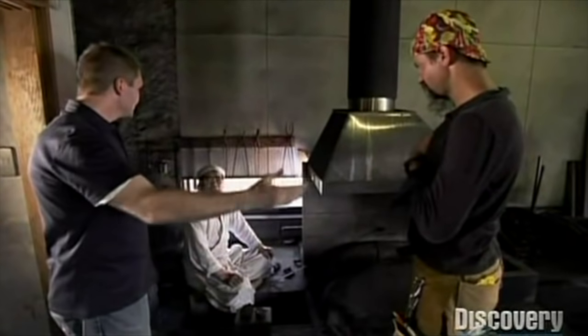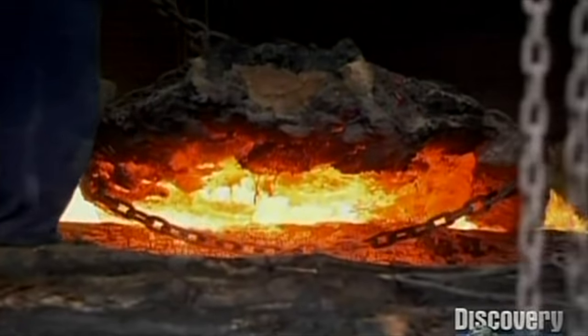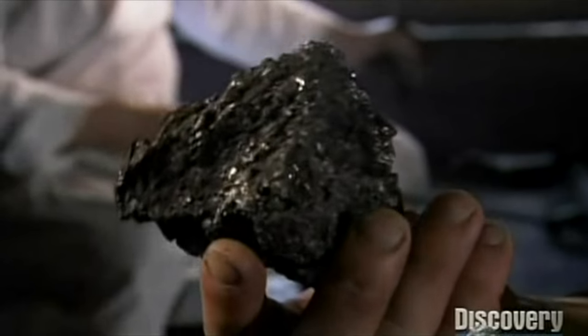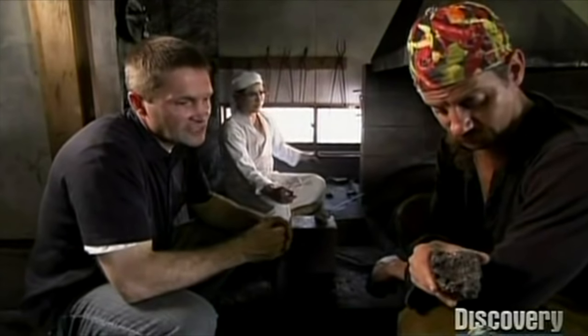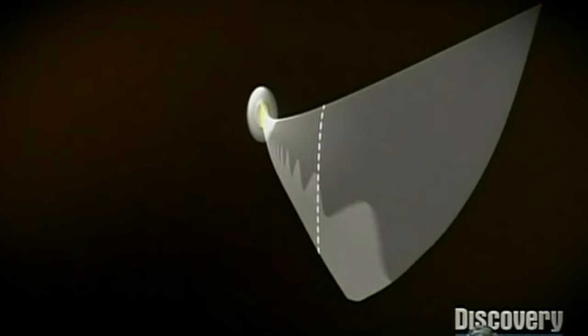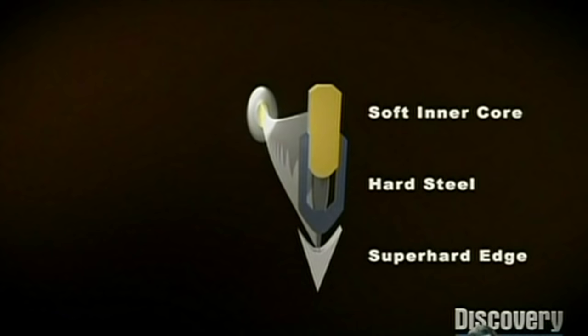Our blade begins life as a rough, coarse piece of metal which was produced in the very same foundry by the very same process that Mike has just witnessed. That's full of impurities right now? I mean, it's very pure. It's 99% pure steel. A Japanese sword is made by wrapping a hard yet brittle U-shaped layer of steel around a softer but much tougher inner core.